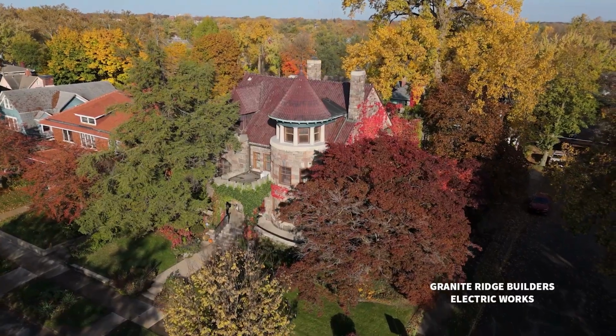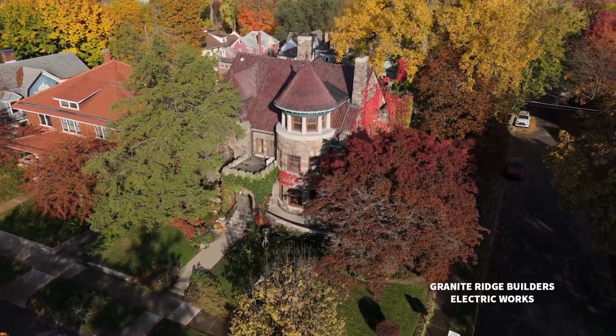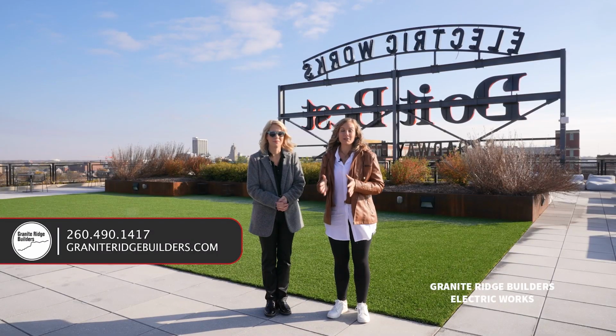I think my favorite building in this area has to be what was the Castle Art Gallery. It really is a great area. Come on down to GE Electric Works and experience all of this for yourself.